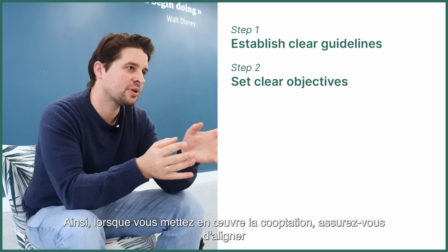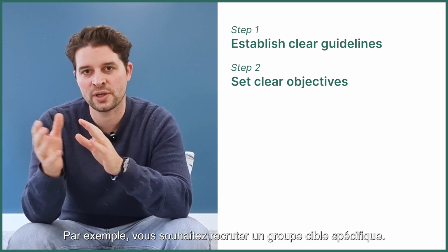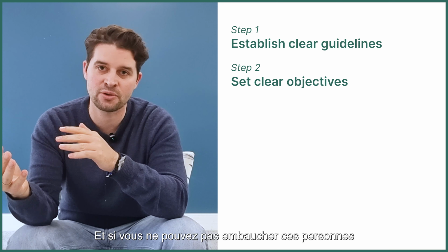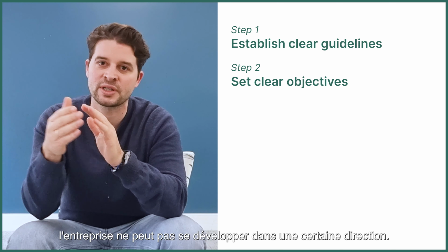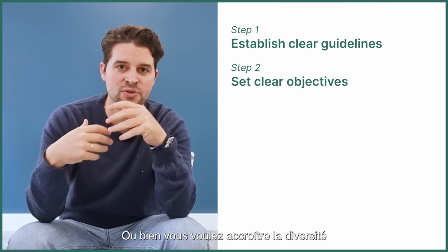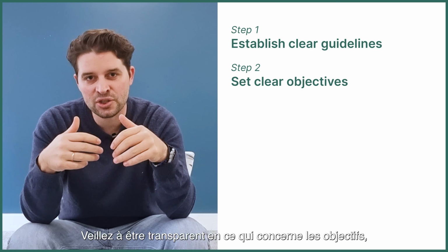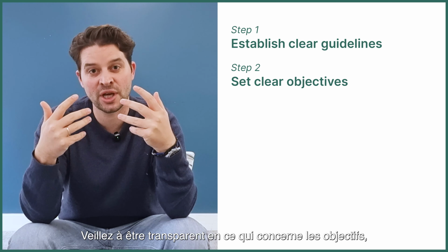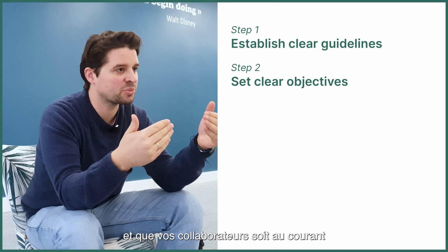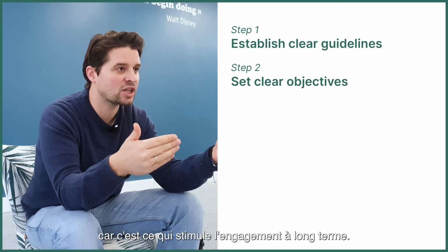And so when you implement referrals, make sure that you align the objectives with the purpose. So do you want to hire in a specific target group? And when you cannot hire those people, the business cannot grow in a certain direction. Or do you want to increase diversity because you want to have maybe a certain employee group more in your company? Make sure that you are very transparent about the objectives and goals, and that you onboard your employees on those objectives and goals, because this is what's driving engagement in the long run.